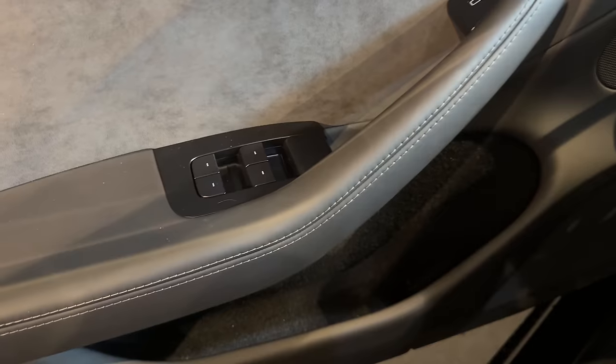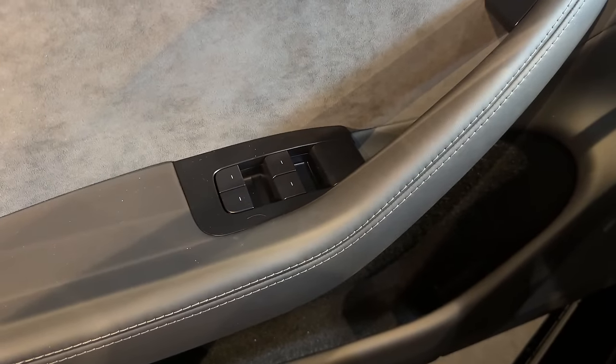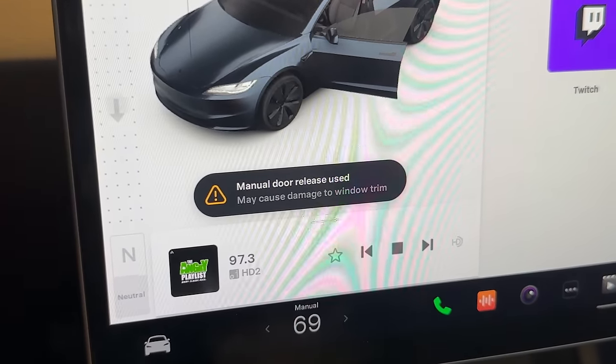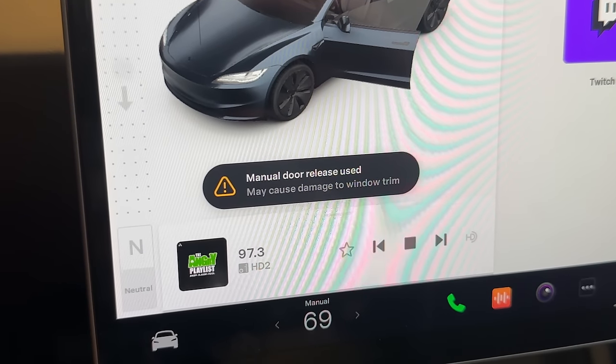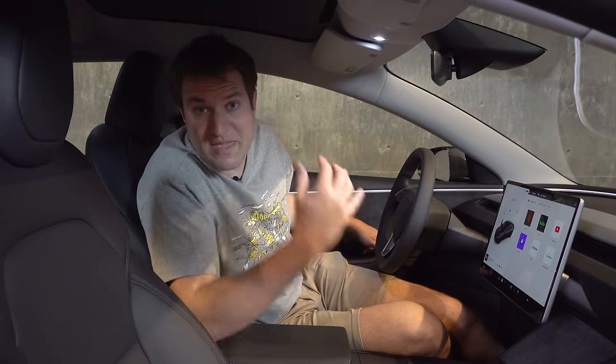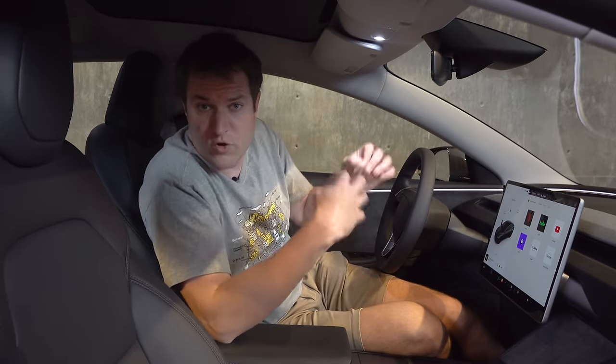But if you pull on that door handle, a little warning comes on the screen and tells you the window trim may be damaged. I guess that's because when you get out the traditional way electronically, the window drops a little bit to let you out. But if you get out the mechanical way, it doesn't do that, which could over time cause damage to the trim. Kind of an interesting warning. Haven't seen that one before.